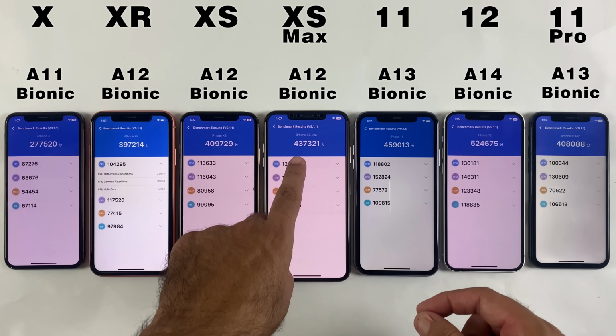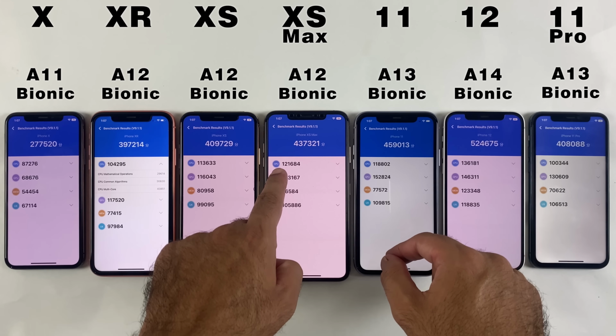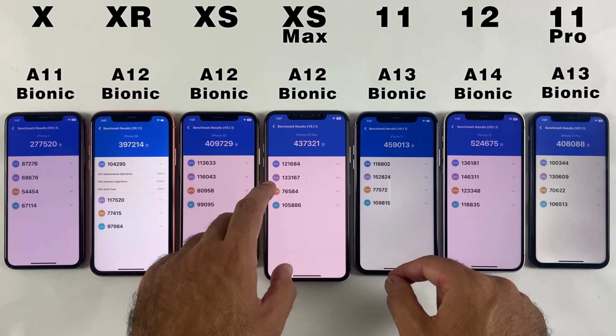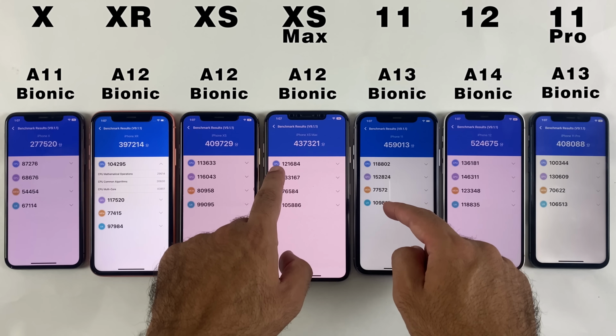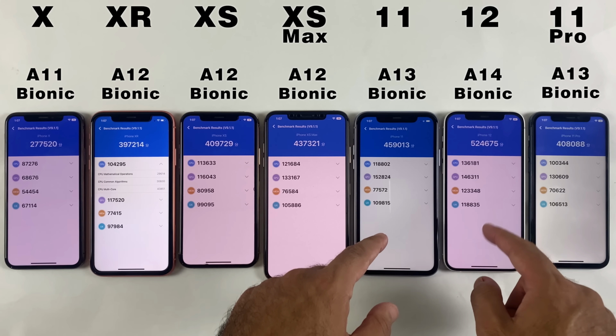Between the 10S Max and 11, the iPhone 11 score is a little bit higher because of its GPU score, but the rest numbers are almost the same as you can see. So I will give credit to the 10S Max instead of iPhone 11.